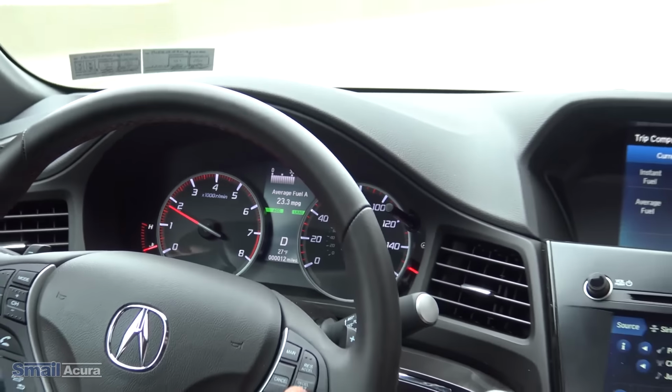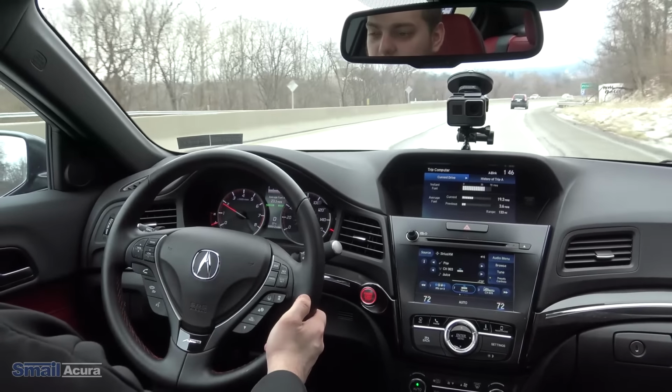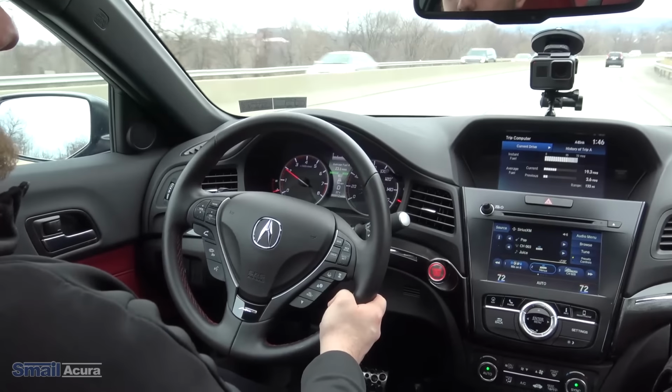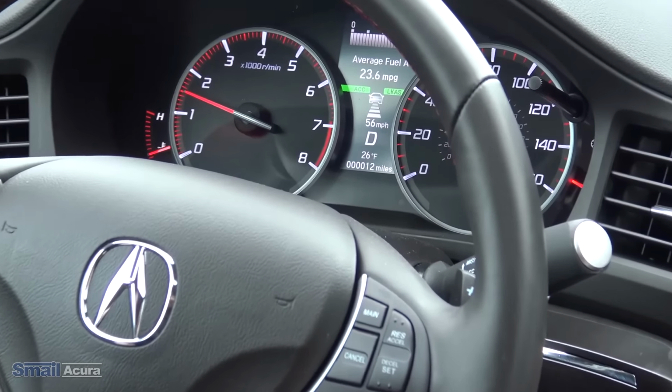So the adaptive cruise control, you set it like any other cruise control. You see set, acceleration, resume. I'm going to click set. As you can see, the speed will pop up there, 56 miles per hour, and a bunch of little lines behind the car. Speed limit's 55, buddy.